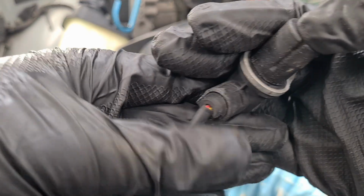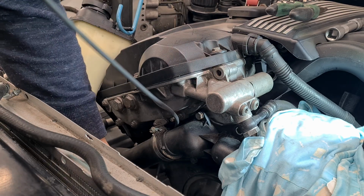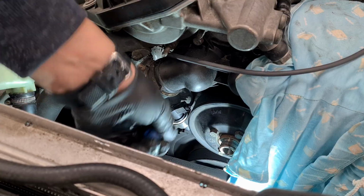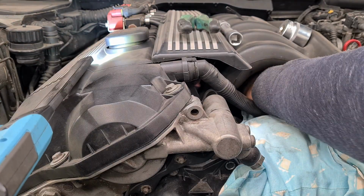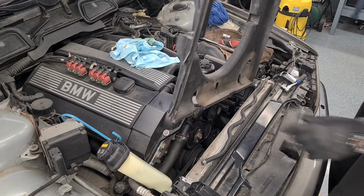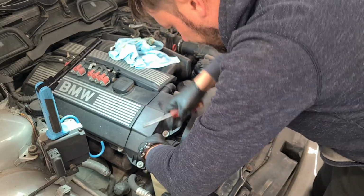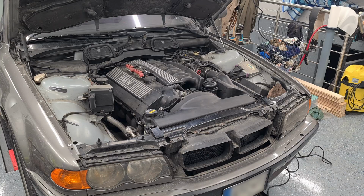The cable was slightly damaged. I was already thinking that the problem is solved. Install the new sensor. Assembled everything back and... nothing.